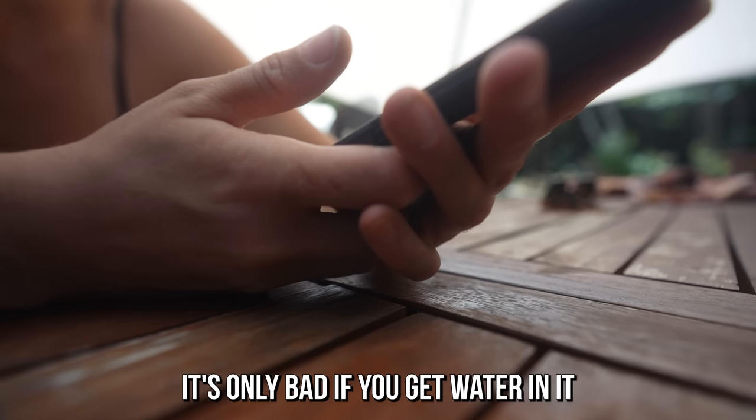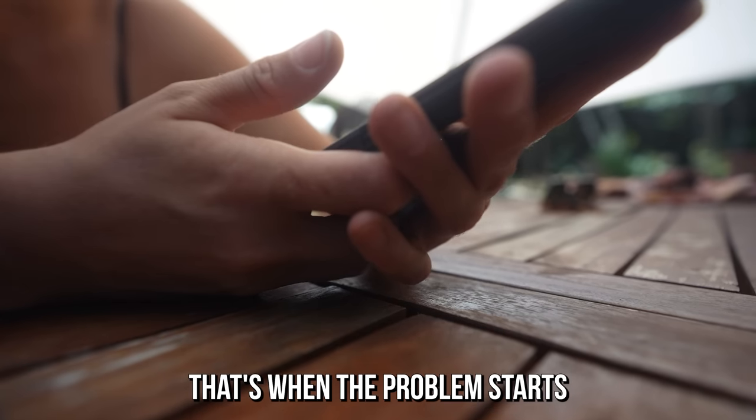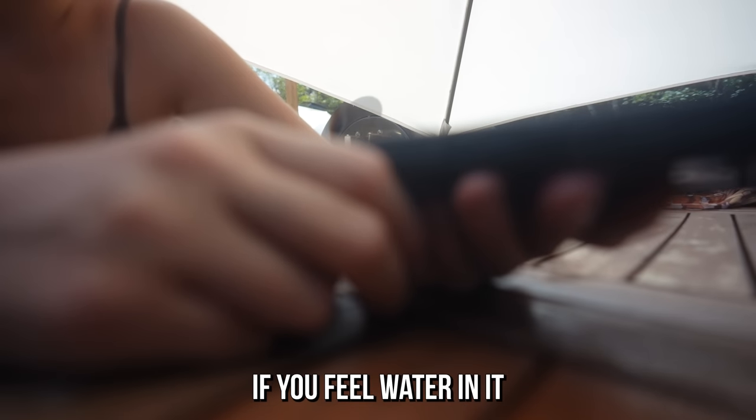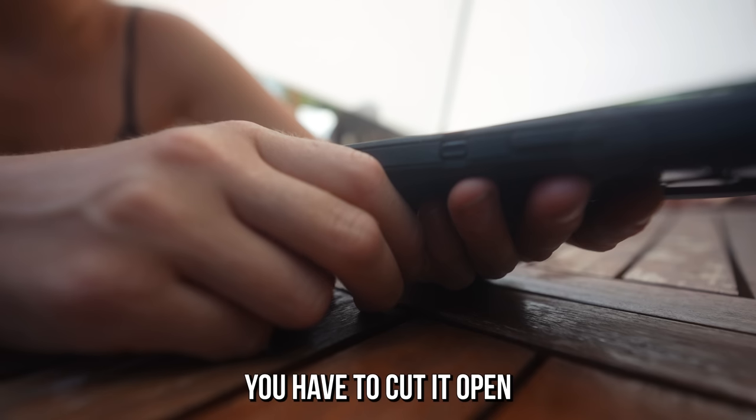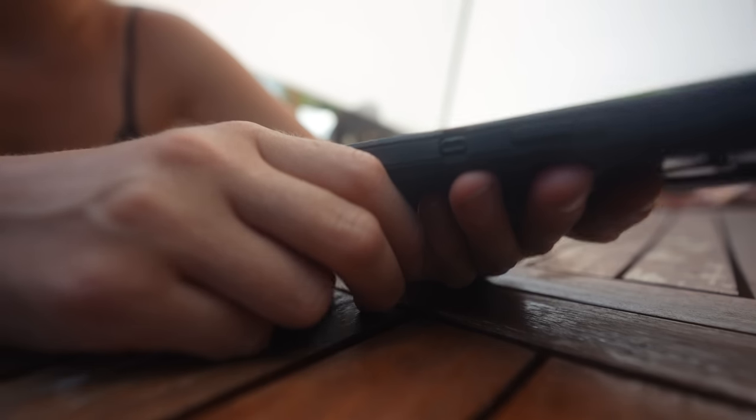And it's only bad if you get water in it. That's when the problem starts. If you get water in it, then my friend, you have to cut it open and put a patch on it. He's probably not realizing that the entire house is bubbling and it's not just like one little area. That's the thing, it's already bubbled.